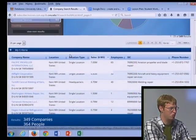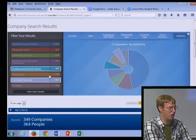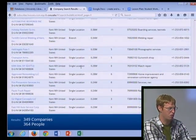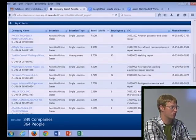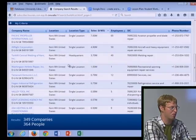And now see I'm down to, sorry, 349 different companies. So all these are companies that Ken has tagged as being involved in one of these two filters, and you can use these filters to get very precise information about companies in a targeted geographic area. The bad news is they're not going to tell you if they're hiring, so you're going to have to do a lot of legwork to figure out whether or not they are hiring employees at the time. So anyway, that's Hoovers.